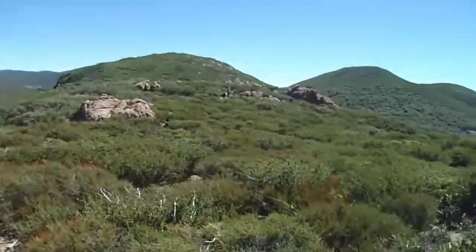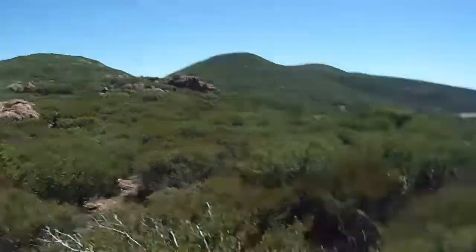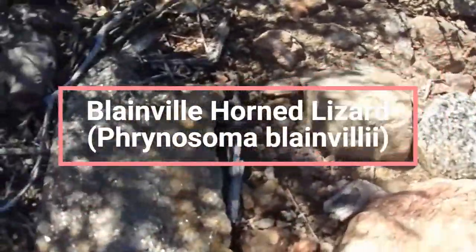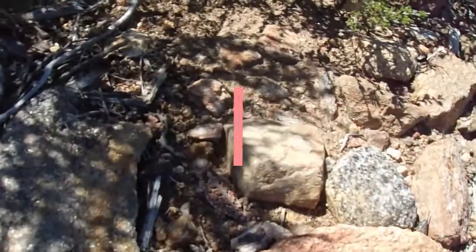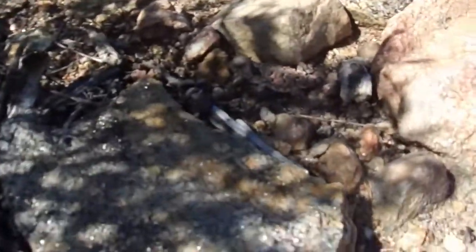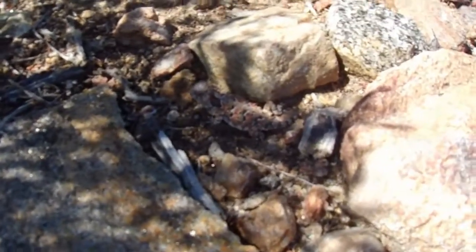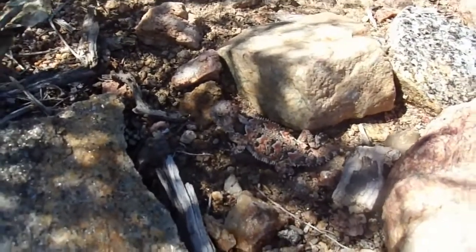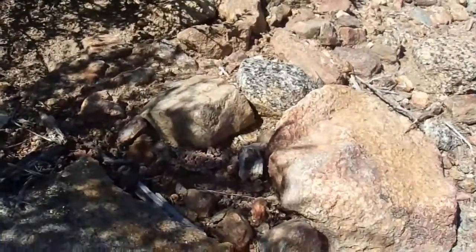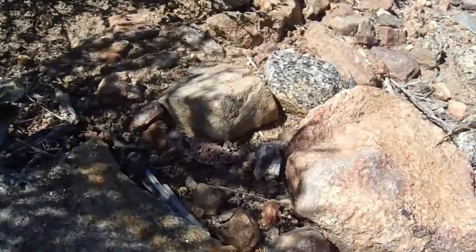Now, like I said, for a while it was getting to be pretty not fun. Another horned lizard. Look at that beautiful lizard. Another Phrynosoma. That's got to be Phrynosoma blainvillei. That's the second one of the day. That is gorgeous. Wow. Second horned lizard of the day. That was so beautiful.